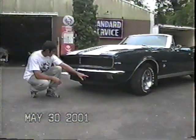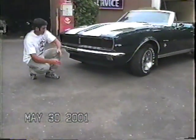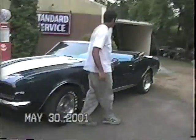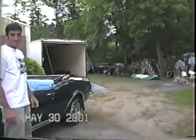You can also see that the Camaro had a similar design, giving the same effect to handling, as well as the rear spoiler in the back producing downforce on the rear end.